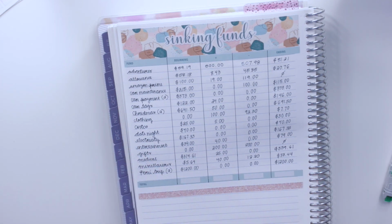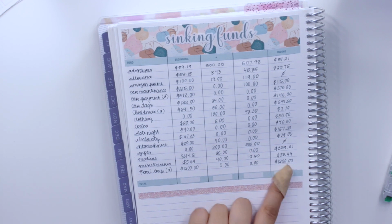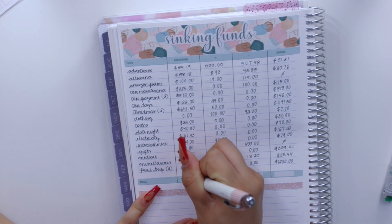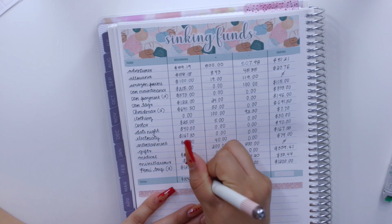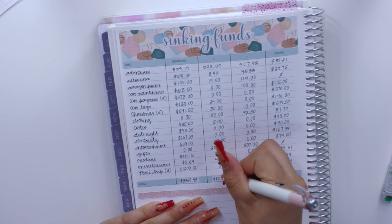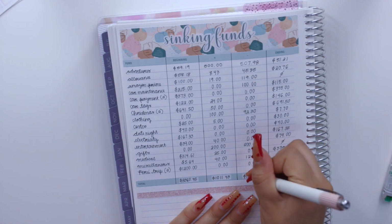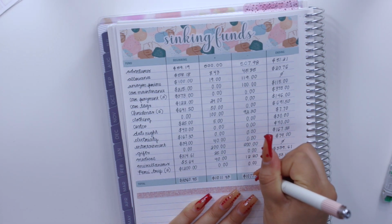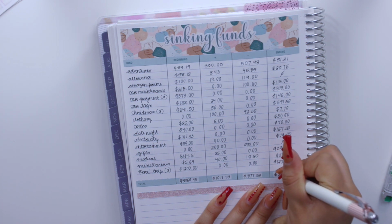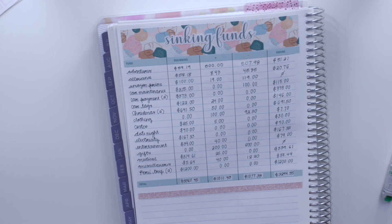Those are the numbers. Now I'm going to go ahead and add all of these, so total up the beginning, what I added, what I spent, and what I'm ending with for my sinking funds. Beginning amount was $3,360 with 45 cents. What I added this month was $1,011 with 43 cents. What I spent was $1,077 with 33 cents. So now I am ending with $3,294 with 55 cents.